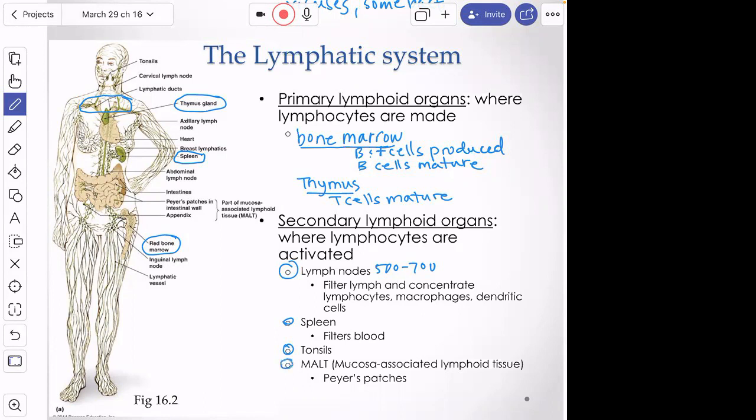MALT, that might be not as familiar. That stands for mucosal associated lymphoid tissue. And this is tissue that basically functions like a lymph node, but it doesn't have the hard outer coating. And we have mucosal associated lymphoid tissue associated with all our mucosal membranes. So our respiratory tract, our digestive tract. We have a special name for some of them: the MALT that lines the intestinal wall and samples inside the small intestine looking for foodborne pathogens. Those are called Peyer's patches.